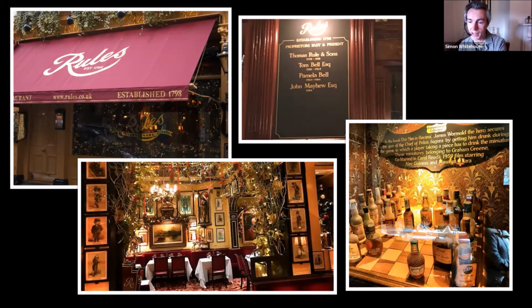And so he got to keep the film prop and he gave it to the restaurant. And it's been in that glass case gathering dust since 1959. Right, now if we just come out of Rules, we cross over Maiden Lane and we go into this alleyway.